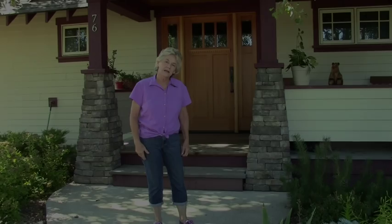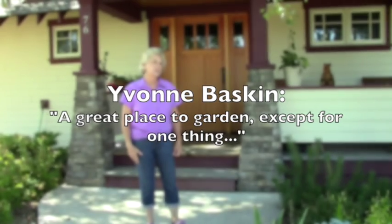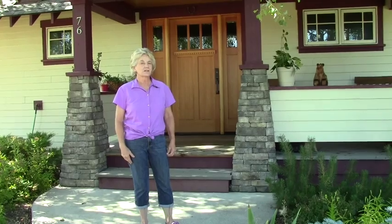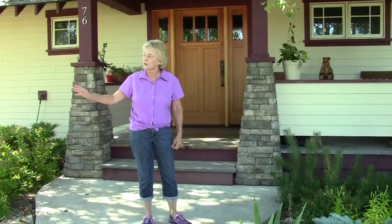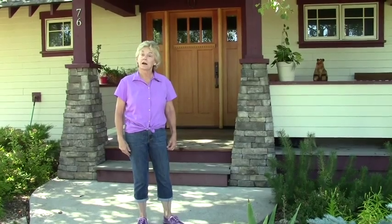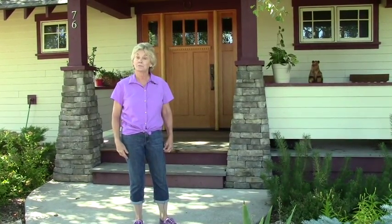My name is Yvonne Baskin, and we are south of Keggy on Fieldview Circle, an area that Jerry Cashman says is not the best growing area in town, and we're in the valley of the Sourdough Creek here, so it's sort of a wind tunnel. But I found it a great place to garden, except for one thing that I'll show you.